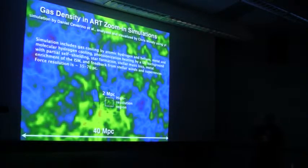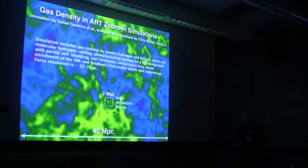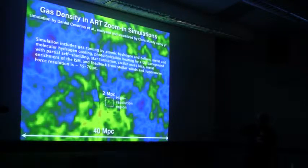So this is actually the same kind of simulation. What we actually do when we do these simulations is we simulate a large volume, about 40 megaparsecs across. A megaparsec is a little over 3 million light years. So this is about 120 million light years across. But the region that we use high resolution in is just this little tiny region in the center. 2 megaparsecs, about 6.5 million light years across.